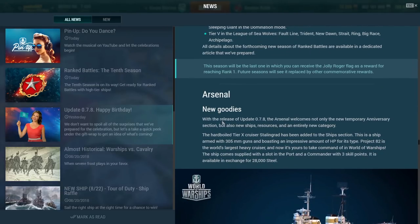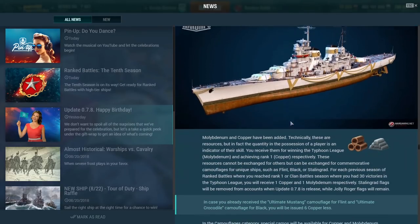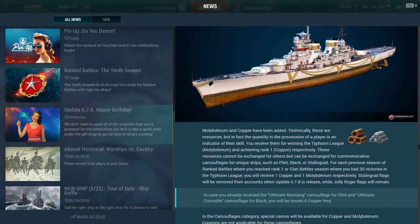The arsenal's got new goodies. I wonder what they could be. Oh, look, Stalingrad. But you also get these 2 new resources, depending on how you did for ranked and clan battles for the previous seasons. You can get copper and this other stuff.